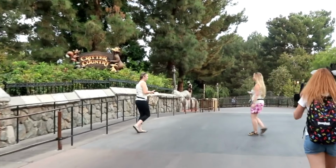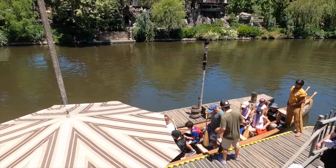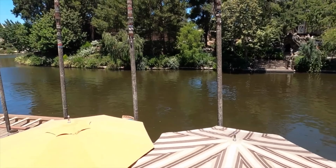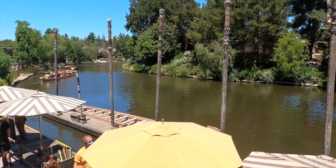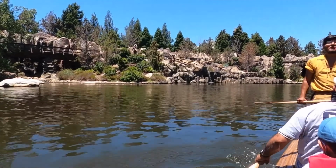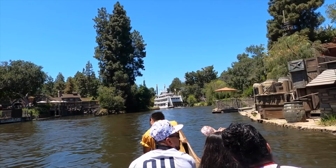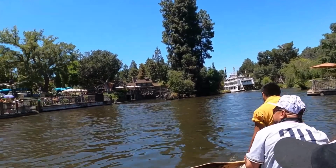Now onto the next land, Critter Country. You will first come to the Davy Crockett Explorer Canoes. Take to the rivers of America as you join in the fun and paddle around Tom Sawyer Island while taking in the amazing sights of Disneyland. This only operates on busy days, usually weekends and the summer months, and will close early to prepare for the nighttime shows.